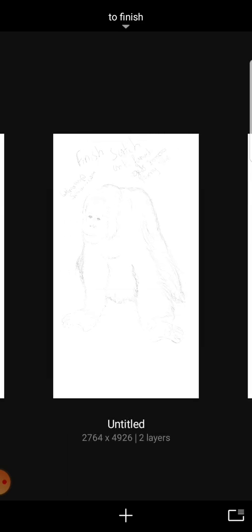Right, this one, again you can see I've scribbled some notes on there. Finish this, finish that, you know, never get anything finished. This one is, I went to the zoo and I was taking pictures of animals and I got a picture of an orangutan. So this was me doing a rough outline in view of finishing the picture. Obviously I didn't finish it, but it might be one I do in the future that I just polish off. I feel like I'm getting better at drawing hair actually, so maybe I will finish that off at some point. It'd be a good challenge to draw hair in the context of an animal. So yeah, that's that one.